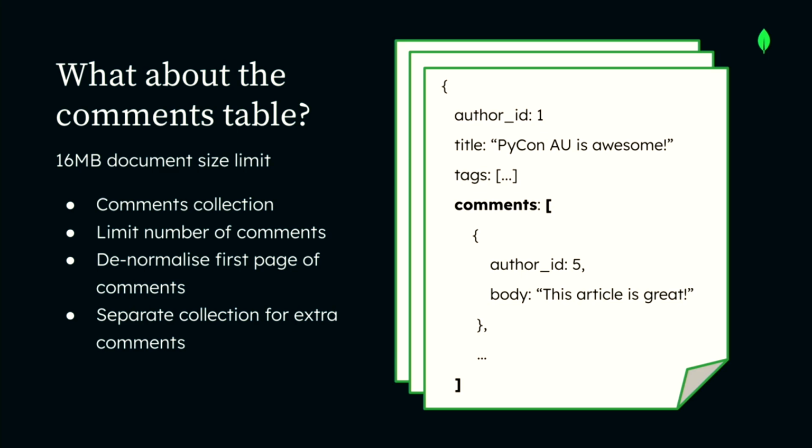The joins are not bad. If you have indexes on the right fields, those joins are pretty good. And finding all of the comments for a particular article isn't going to be too bad. We could limit the number of comments. Do we really need to have thousands of comments on an article? Or could we just say, hey, this article already has 1,000 comments, we don't need any more?